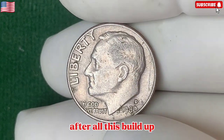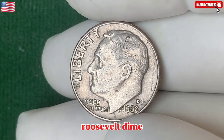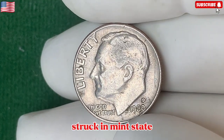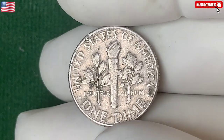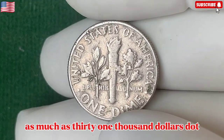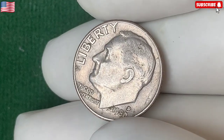And now, after all this build-up, you're probably wondering just how valuable a 1980 Roosevelt dime could be. Well, if you happen to discover a 1980 Roosevelt dime with a rare mint error, struck in mint state condition or better, especially one graded by a professional service or featuring a dramatic double die or wrong planchet error, it could fetch as much as $31,000. That's right. 10 cents that could turn into $31,000.